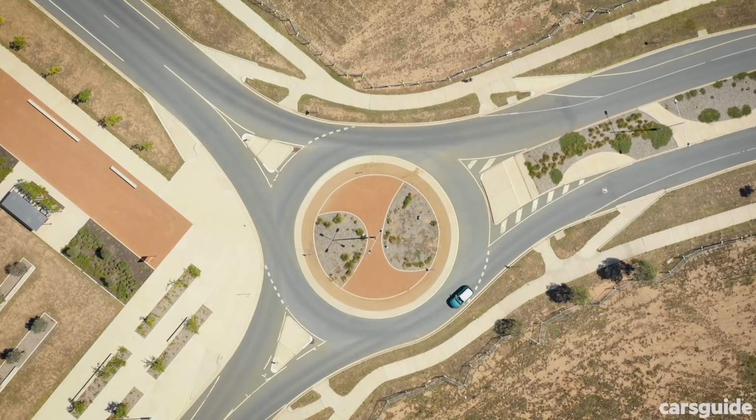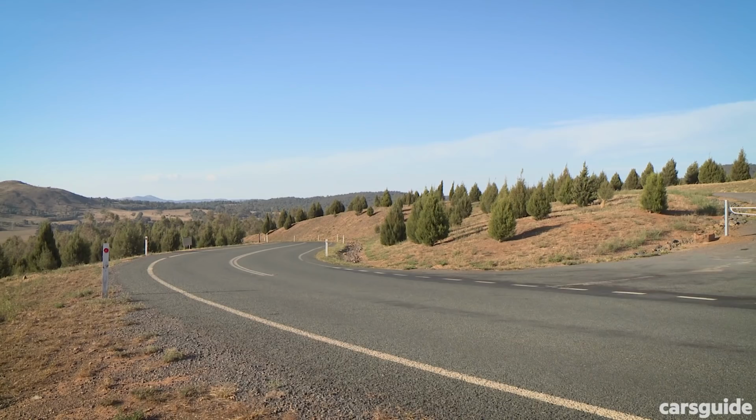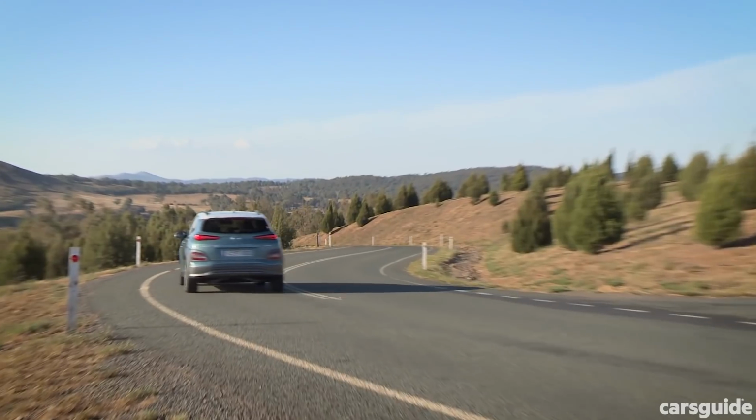What else can I tell you about the driving experience? Handling is quite good. Because those batteries lay flat along the base of the car, the center of mass is quite low. So when we were doing some windy road driving yesterday, it did feel really planted. It felt magnetized to the road.